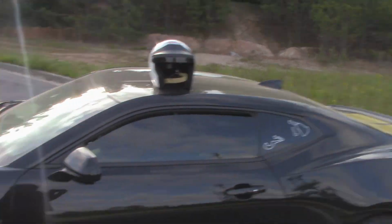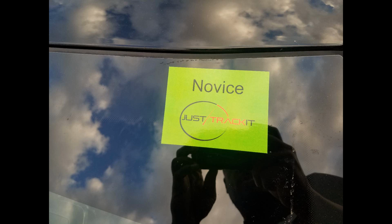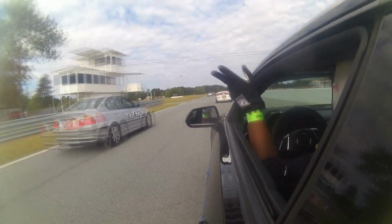Now, once you put this little itinerary around your neck, go ahead and take your run group sticker and stick it right here on the left-hand side of your driver's side window. Why? We'll get to that in a second. Once you go ahead and put that on your windshield, take your wristband and put it on your left arm. Do not put it on your right arm.